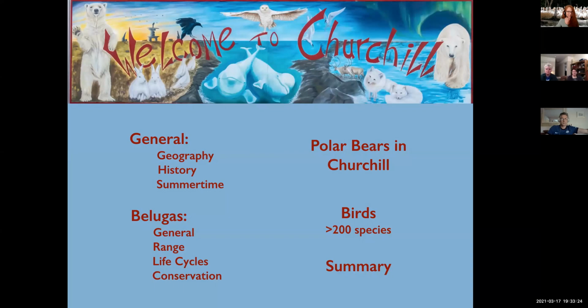Tonight, we want to talk a little bit about the Churchill region, about the geography and the history of its development, but especially want to spend time talking about the wonderful wildlife: the beluga whales, which were there, at least 2,500 to 3,000 animals. We did get to see a few polar bears, which was very exciting, and the wonderful bird life.